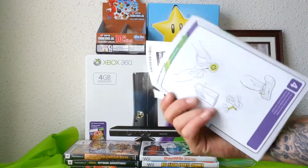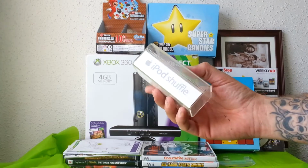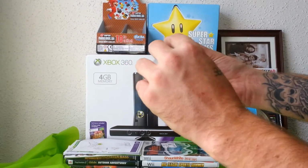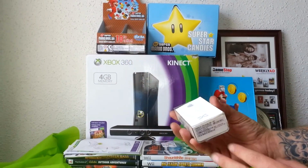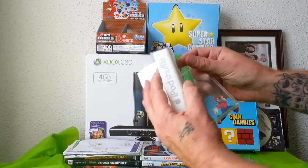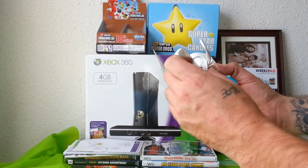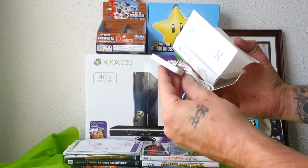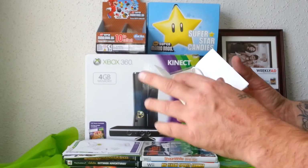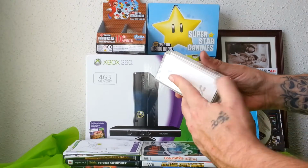We have some inserts for Xbox 360. They obviously go with that box. Here is an iPod Shuffle. I actually didn't even open this. It looks like this is just taped together. And I guess we just have papers here. But it'd be a nice case to put something in. What is this? Oh, no. We have a weird looking charger, I guess. I don't mess with Apple products, so you have the charger there for an iPod Shuffle. Okay.